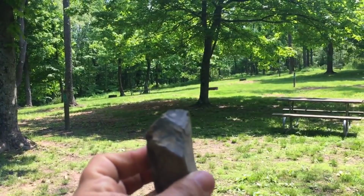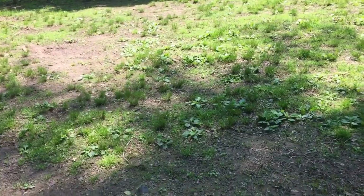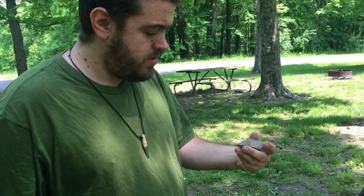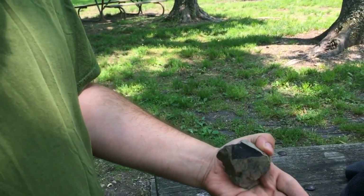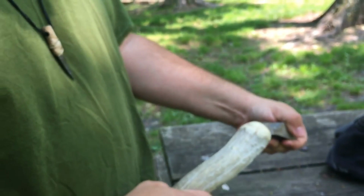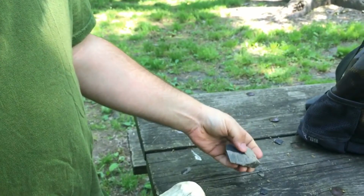Is it good? Yeah. Test it. Not sure what kind of flint this is. Might be like basalt, I don't know. I don't know of anything that's black like this around here, but I'm gonna test it. Ooh. That's flint. Do one more. Yeah. That looks nice. That's good flint.